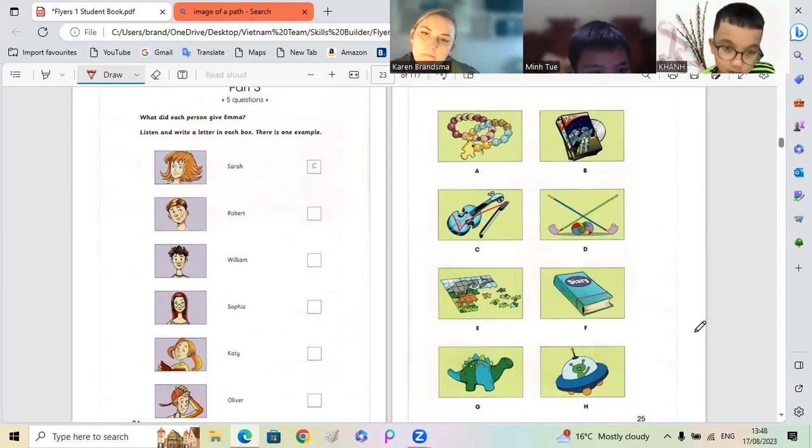Can you see the letter C? Now you listen and write a letter in each box. Con number one.